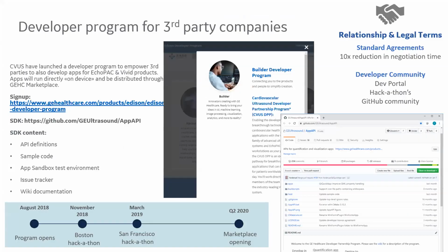We even started a developer program to encourage third-party companies to contribute. That includes an SDK toolkit on GitHub, a developer community, and also several arranged hackathons. So if this is interesting to some of you, go ahead and visit our Edison Developer Program webpage and check in for the opportunities. Looking forward to seeing any contributions to our marketplace.